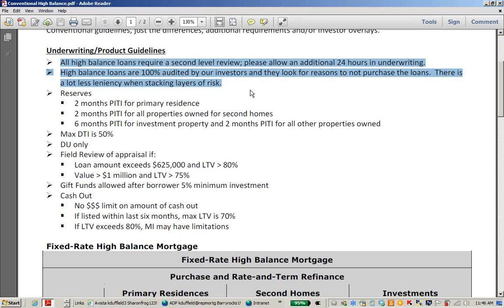Okay, let's get in and talk about some of the actual underwriting guidelines. So for reserves on an owner-occupied property, we need 2 months PITI. For a second home, we need 2 months PITI for all the properties that the borrower owns. And for an investment property, we need 6 months PITI for the subject investment property, and then we'll need 2 months PITI for all the other properties that the borrower owns. Okay?